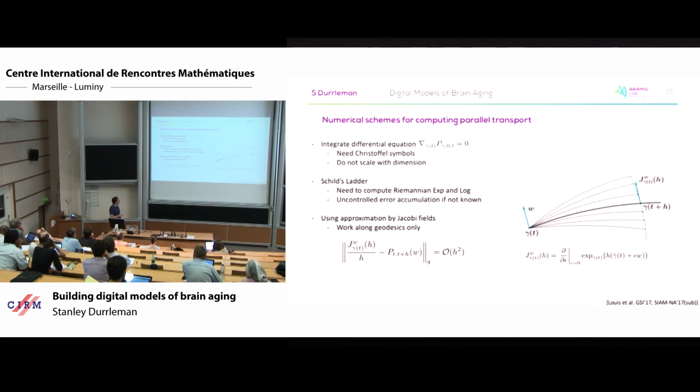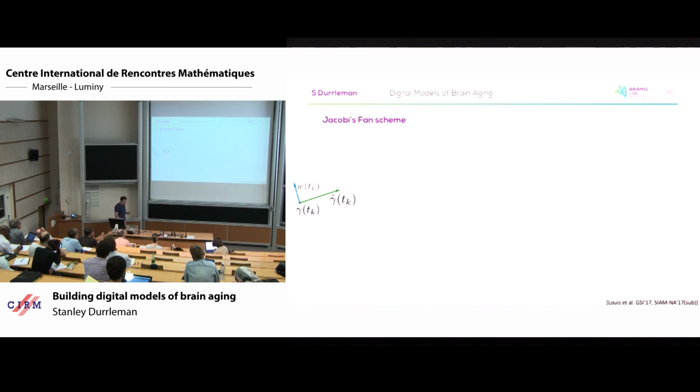And so an idea that had been around for a while, notably in the work of Laurent Younes, has been to use a Jacobi field to approximate parallel transport along a geodesic. If you want to parallel transport this vector W along the base geodesic, you can define the Jacobi field in the direction W. And if you don't go too far, for small h, the derivative of the Jacobi field is a good approximation of this parallel transport. So our job was to borrow this idea and ask: what is really the minimum number of operations I can make to have convergence of this scheme? And it ends up that we can be very coarse in the way we do that.